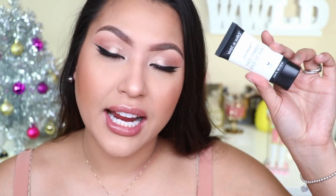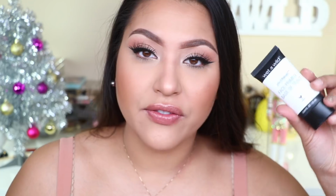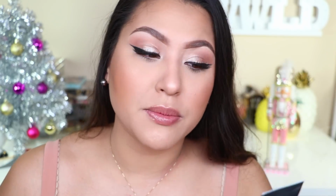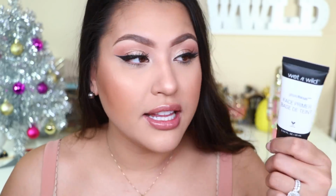Today I will be trying out the primer as well, and you'll see how I feel about that. This is the Photo Focus face primer. I've never tried any of their primers before. So it says it's a magic potion on the back. It says refines pores, fills fine lines, brightens complexion, and evens skin tone. So that's pretty amazing. So you'll see that demoed as well.